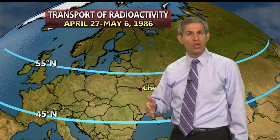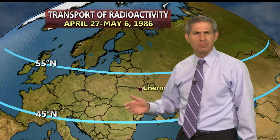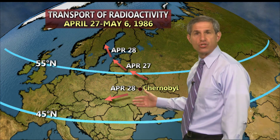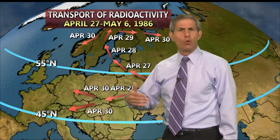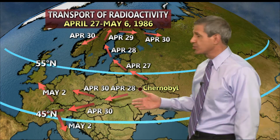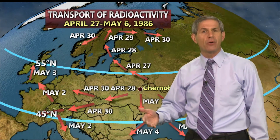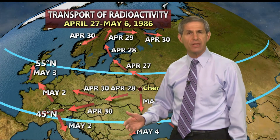Chernobyl sits at 51 degrees latitude within the region where traveling highs and lows bring shifting winds every few days. And right after the explosion, some radioactivity also moved west into Germany, France, northern Italy, and even the UK. More than a week after the accident, hot radioactive gases were still escaping, carried south over Romania, Bulgaria, and Greece, and eventually across the Black Sea into Turkey.